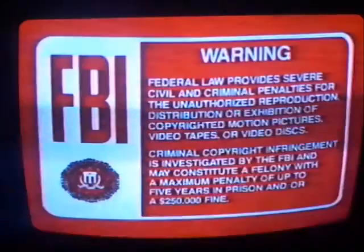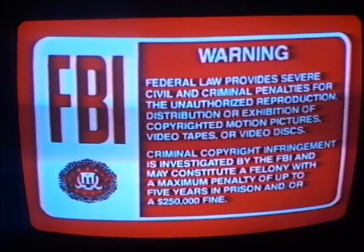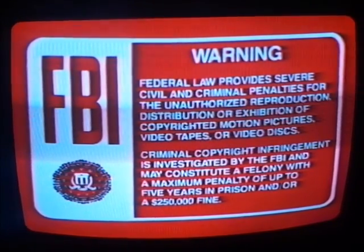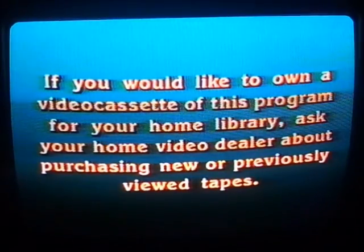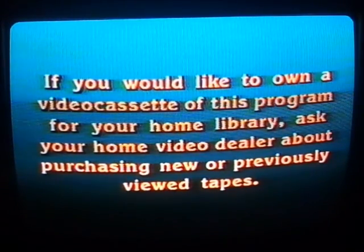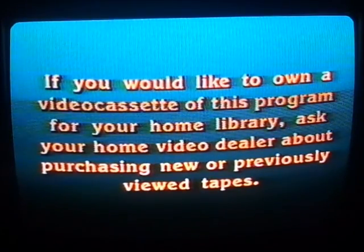This is the opening to the 1986 Disney VHS of Sleeping Beauty. It opens with the dark red FBI screens. See? No fade. Also, a video dealer announcement.